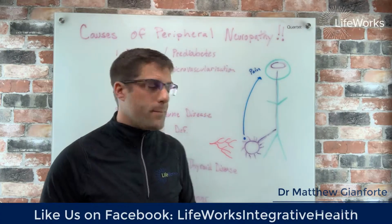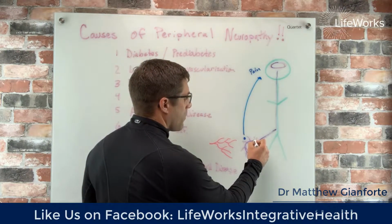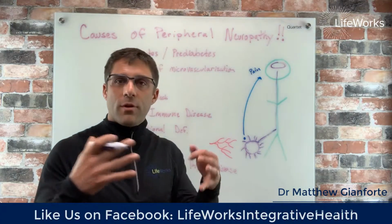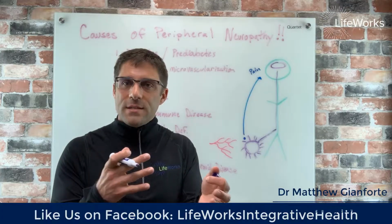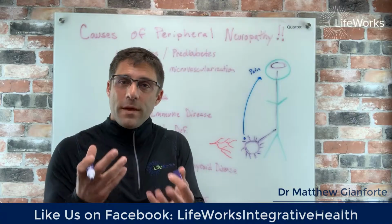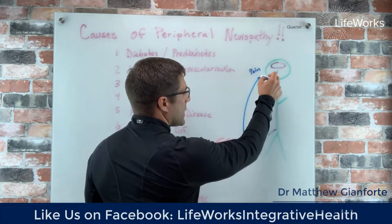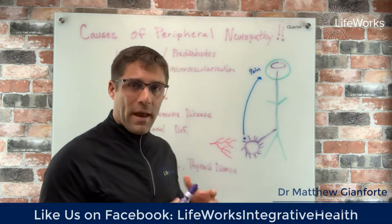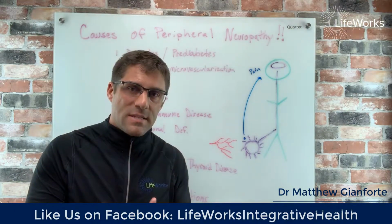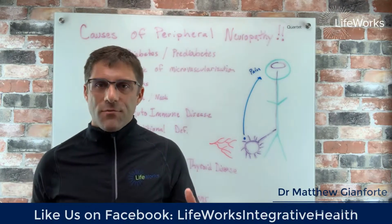And so from this junction box, there are small little nerves that exit and go to the periphery of the skin. And damage to these is what's creating the peripheral neuropathy. When these become damaged, they start to send incorrect signals up to the brain. These incorrect signals are painful. They can feel like numbness, tingling, burning, sometimes stabbing pain. It could be hot, it could be cold, so it can give you a number of different sensations.